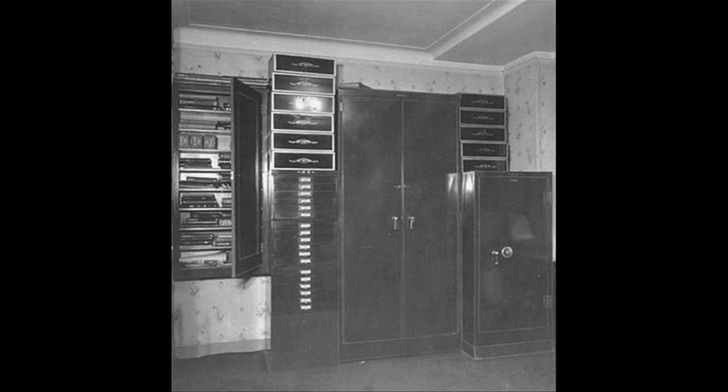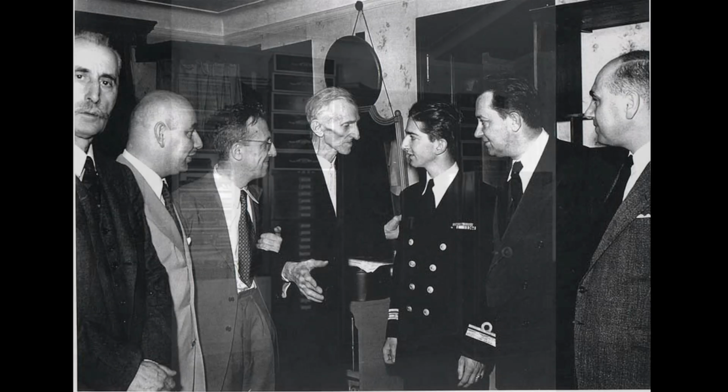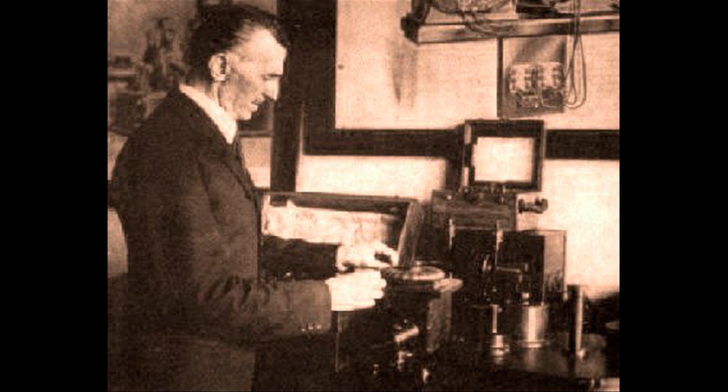Looking at this opening scene, we knew we wanted it to be in the hotel room that Tesla was living in when he died at the New Yorker. So we took a bunch of reference photos that we found online and in books while doing our research, and we really did try to tailor this set to be a lot like that.